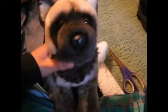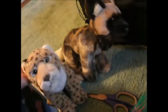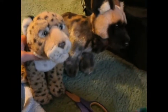He got his tag. And I expected his legs to be a little longer. They're just really short. I just thought they'd be a little bit longer. Well, actually, I guess his legs are pretty long compared to other Webkinz. But I just thought his legs would be a little bit longer.